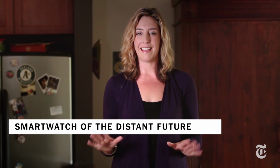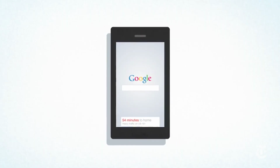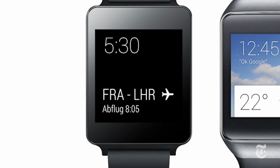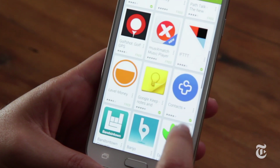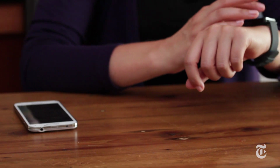I've looked at a lot of wearable devices and smartwatches, and they have all had their drawbacks, such as why would anyone want this? But now there's Android Wear, and this is finally the thing that's going to make smartwatches useful and easy to use, right? Well, maybe. Google's operating system for wearables debuts on the LG G Watch and the Samsung Gear Live, and it's like having a light version of your Android phone plus Google Now on your wrist.